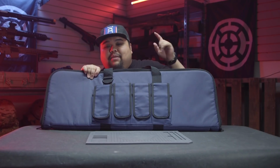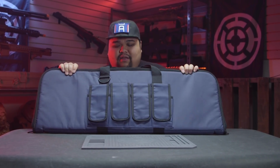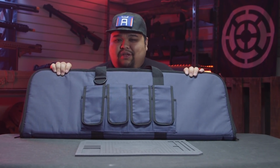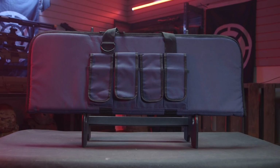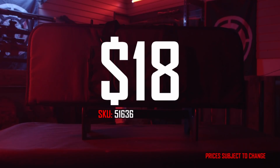For those of you that are trying to be cheap and go 2 for 1 and stuff 2 guns into this gun bag, you could try it, but all it's going to do is scratch up your accessories and your gun and probably break something. So this will only fit 1 gun, unfortunately, but it does it very well. The Visum 36-inch gun bag retails for $18 at airsoftgi.com.